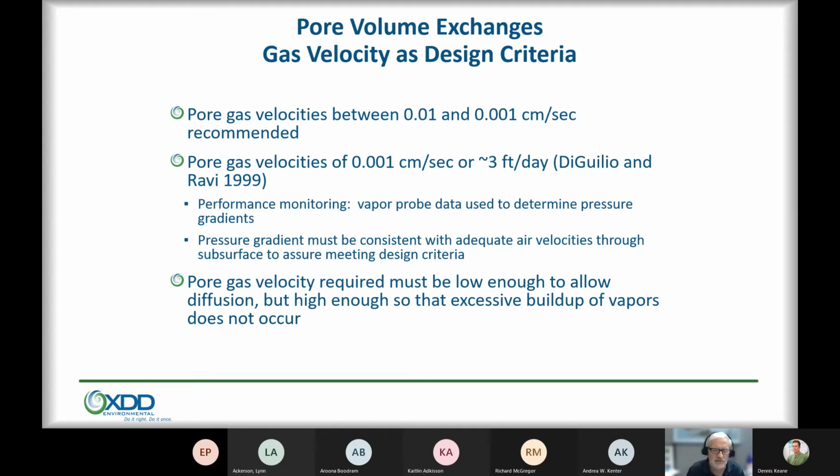When we look at pore volume exchanges, what we have found over the years is, in the vicinity of about 1 to 2,000 pore volumes per year, in a typical volatile organic chemical spill, typically gets you down to where you're trying to go to. And that's really what we're talking about as a difference. So pore gas velocities is really what you want to understand, are those pore volume exchanges. Next slide, Dennis.